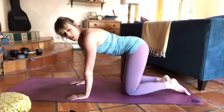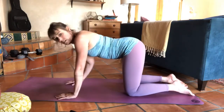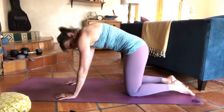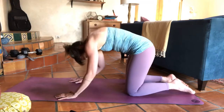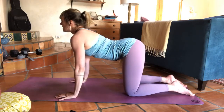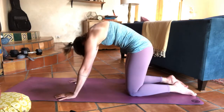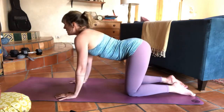And let's move through a couple cycles of cat-cow breath. So on the inhale, we'll lift the gaze, lift the sits bones, allow the belly to soften. On the exhale, press through the mat, curl the spine upward, spread those shoulder blades apart. Inhale, lift, open, soften. Exhale, press through the mat, curl upward, looking down at your navel. And just move with your breath. Take a few cycles.